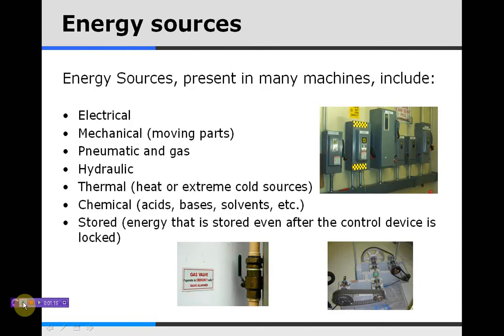Energy sources present in many machines include electrical, mechanical, including moving parts, pneumatic and gas, hydraulic, thermal, including heat or extreme cold sources, chemical, acids, bases, solvents, etc., and stored energy.